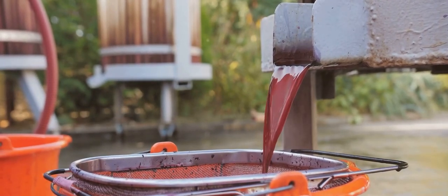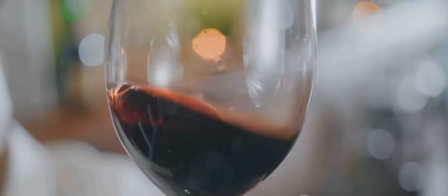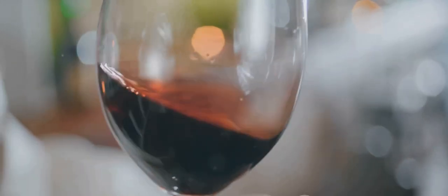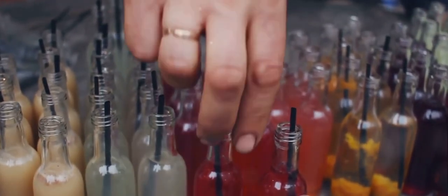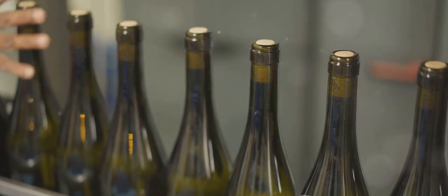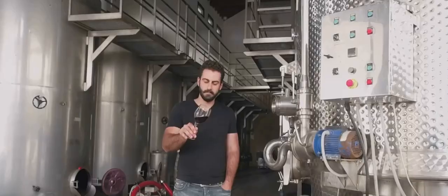The fermentation process is also responsible for determining the wine's alcohol content. The longer the fermentation process, the more sugar is consumed by the yeast, and the higher the alcohol content of the wine. This is why wines can vary so much in terms of alcohol content, from light and refreshing to full-bodied and robust. But fermentation is not just a simple chemical reaction.